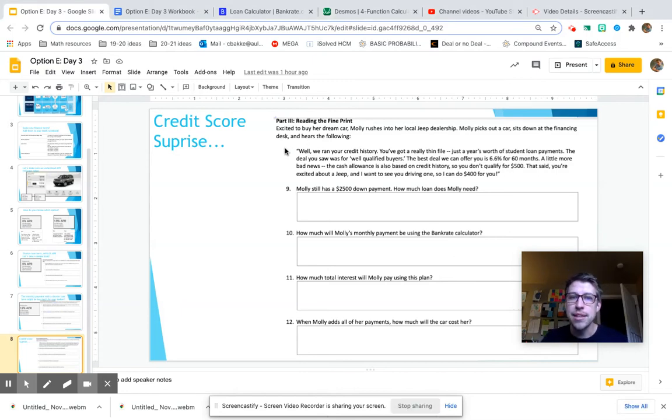So they might say something like this: Hey, we ran your credit history and you've just got a really thin file. You only have 1 year's worth of student loan payments. So the deal you saw was for well qualified buyers. And sometimes if you don't have a good enough credit score, you're no longer a well qualified buyer. So they decide with your credit score, which is not as good as they usually want for their offer, they said this: okay, fine. The best deal we can offer you is a 6.6% interest rate for 60 months.